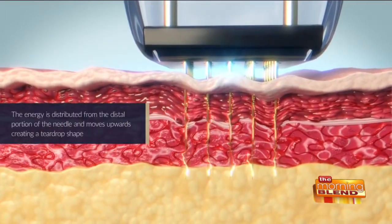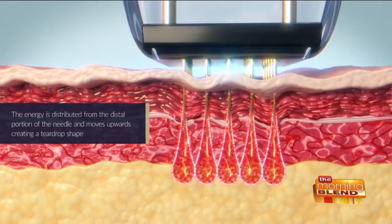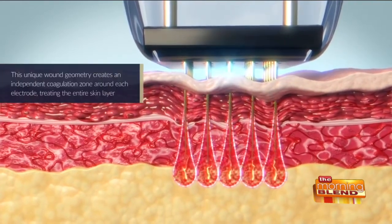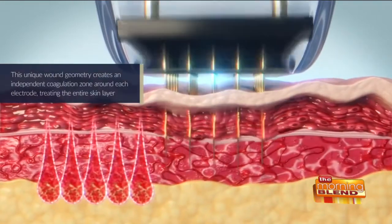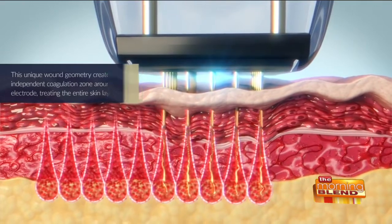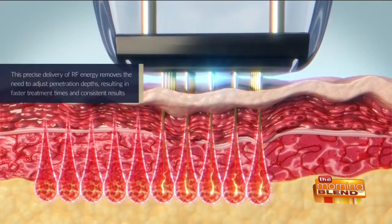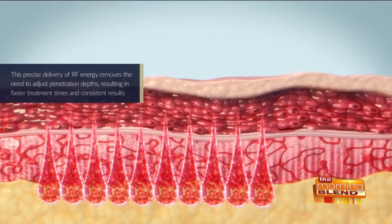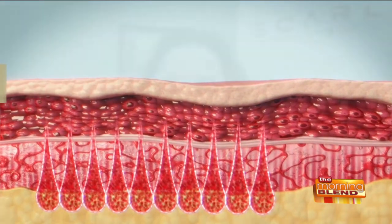And the way this one is different is each little needle is its own negative and positive pole of an electrode. And so it's very precise in how it's delivering the heat and in the type of injury it's delivering to the tissue, down through the epidermis and into the dermis of the skin, the deeper layer of the skin. Very, very consistent, which is what's so different from other devices.